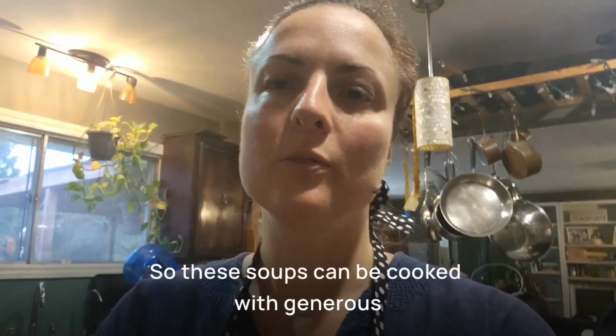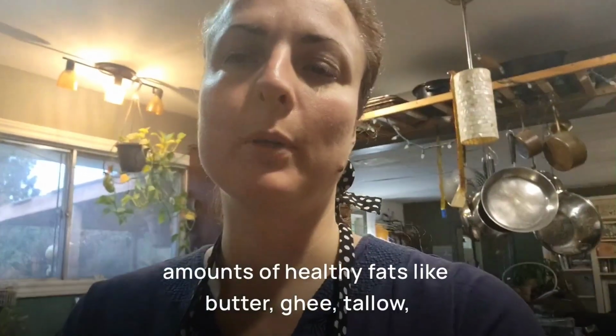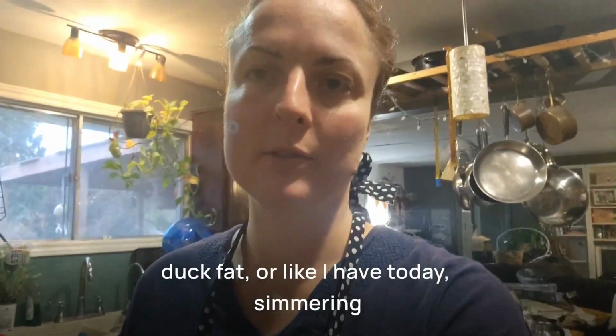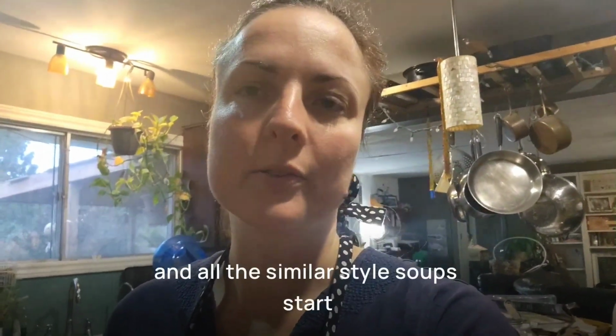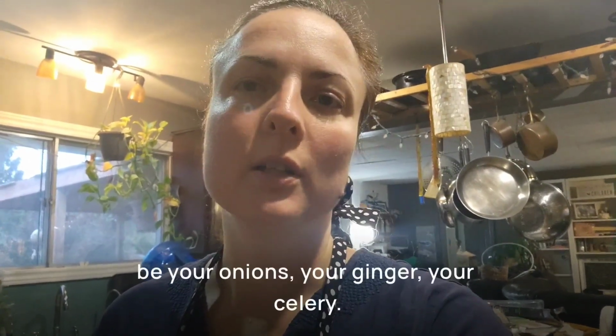soups. These soups can be cooked with generous amounts of healthy fats like butter, ghee, tallow, duck fat, or like I have today, simmering some chicken fat. For a carrot ginger soup and all the similar style soups, start with your base. That's going to be your onions, your ginger, your celery.